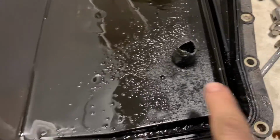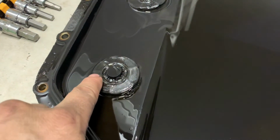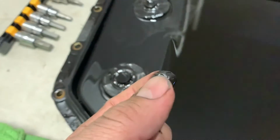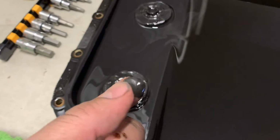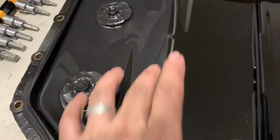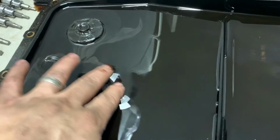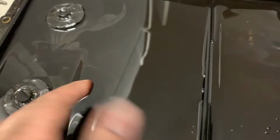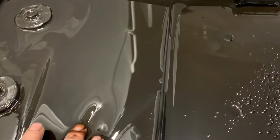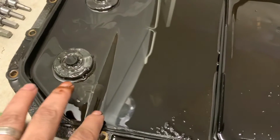So let's take a look at the pan itself. And here's the snorkel that I had to saw off in order to clear underneath. Here are the magnets that would catch any debris, any shavings. So all I'm seeing here is just very fine. It doesn't even feel that rough, just kind of standard, like what you would find when you're just doing a standard oil change. There's no major, I don't feel any filings in here. So that's a really good sign. Very optimistic about there not being any major mechanical issues with this transmission.